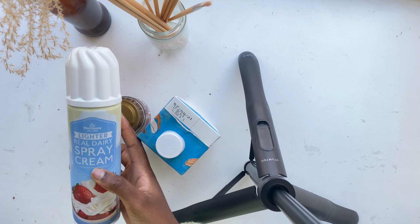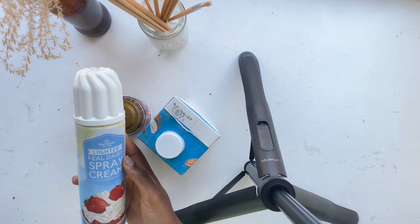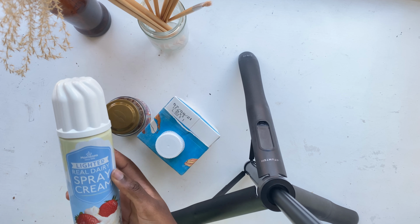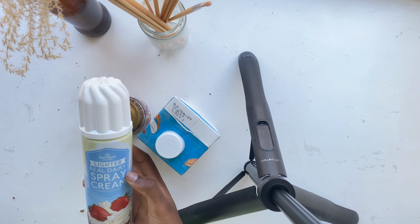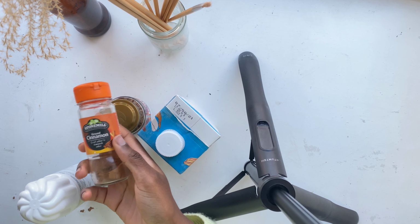I did my best to try and find like a vegan alternative, but I guess it's not that common because I couldn't find it in any of the major stores. So the best I could do was find this lighter version, and I'm just gonna have to damn the consequences. And then last but not least is obviously cinnamon.